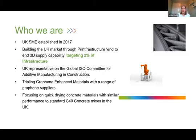We as a company are representatives on the Global ISO Committee for Additive Manufacturing in Construction, and we really passionately understand that standards and standardization within our space, our technology, are absolutely key for unlocking this going forward. We've also been involved with leading the trialling of graphene enhanced 3D materials, particularly the quick drying concretes, with a range of graphene suppliers in the UK to understand where we can innovate further. Our focus is on quick drying concrete materials that can be extruded out through printers, both on-site and off-site robotics. And we are seeing a similar performance to a standard C40 concrete mix in the UK.